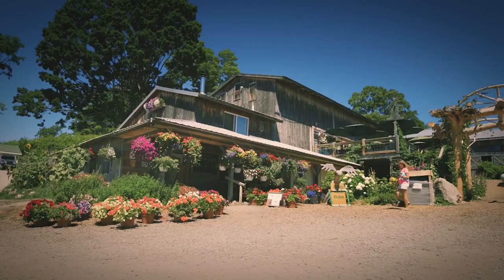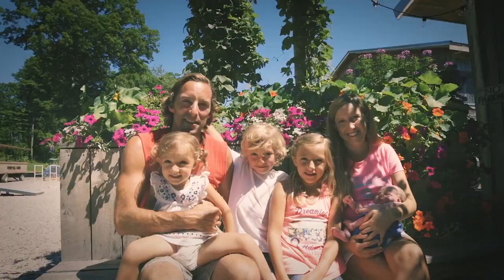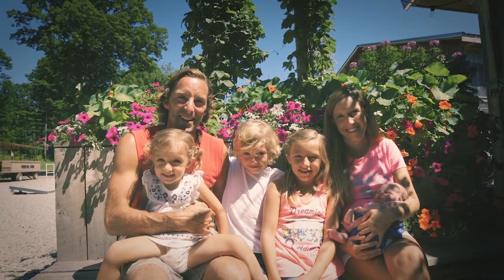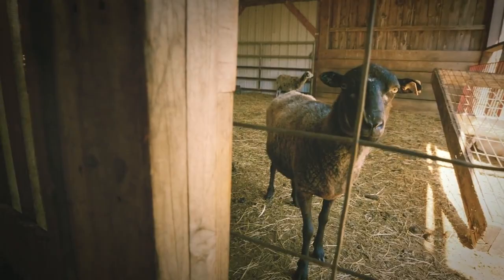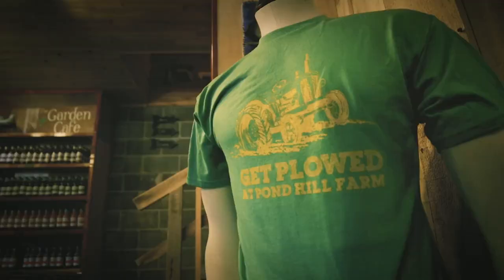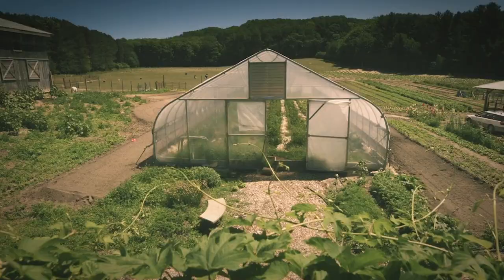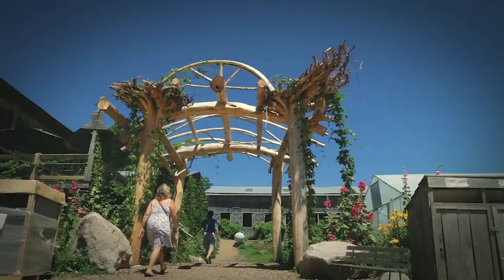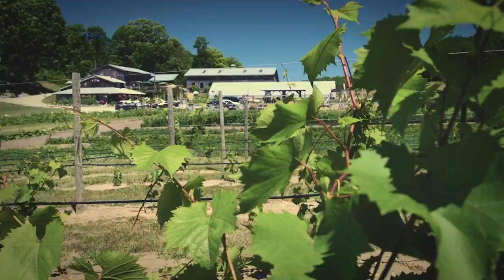I grew up in Arizona, always dreamed of seasons, and I wanted to experience that for my kids. It's amazing. They're having a dream childhood that I would have died to have as a kid. If we had to define our mission, we're a multi-generational agricultural tourism destination where people leave the pavement, put down the cell phone, and see how things grow and how we all connect to nature.